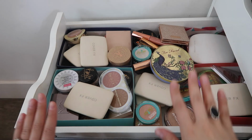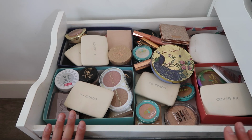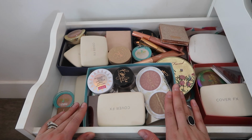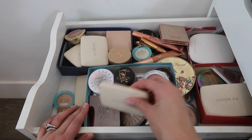Now getting into everything in here, which is just a mess. I really want to reorganize and separate everything by blushes, bronzers, highlighters, everything like that. So first of all, in here we just have a random assortment of products. This is brand new. I just got this in my Ipsy bag like a day ago.